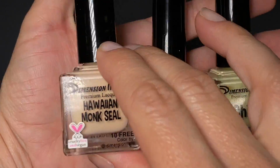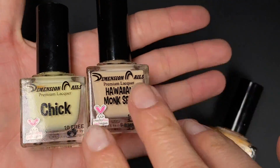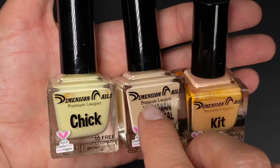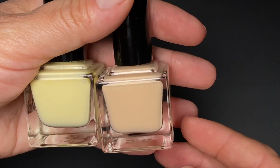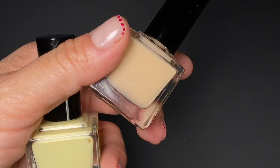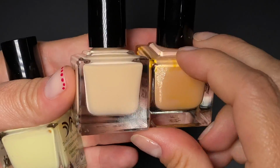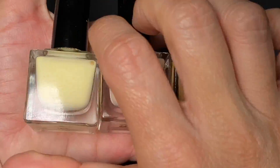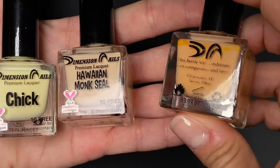Okay, the last thing I wanted to bring is this comparison because it looks to me almost as if this guy was a mix of Chick and Kit. So again, when you look at it next to Chick, it looks a lot more orange. But when you put it next to Kit, who happens to be like a creamsicle orange, and I also have to shake it because it's been sitting for a while, and you put it next to this one, it looks more yellow. But anyways, here we have the three of them, and you guys can judge for yourself.